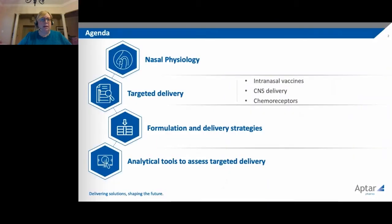And Ben is absolutely right in that it is probably the biggest topic that comes up when we're engaging with customers for nasal administration. So, to dig into this a little bit, we're going to talk about the nasal physiology and how that presents some challenges to think about for the drug delivery. And we're going to highlight that with a few examples that you see here.